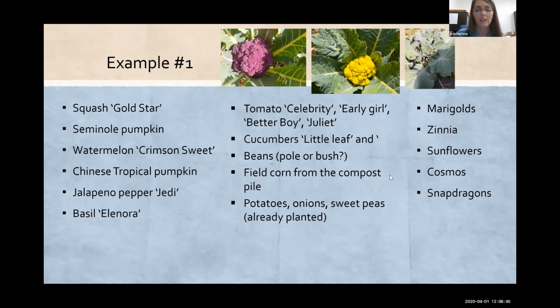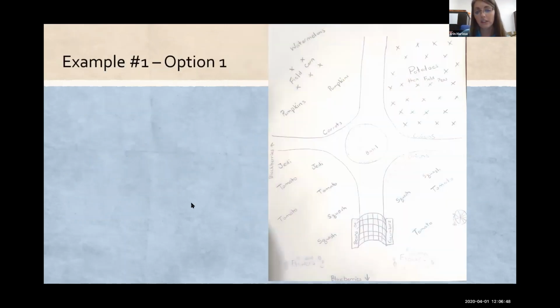All right, so I draw a picture, and this is my non-traditional design. Again, I can't garden in a row. I have a real problem with it. I just can't do it. So this is what we plan on doing this year. Some of this has already been planted.